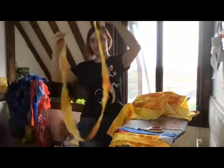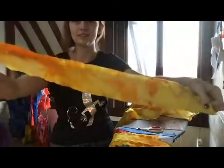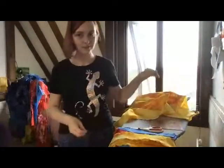So there's the third one. I'm going to hold this up so you can see all the lovely patterns in it. That's just so pretty, if I do say so myself.